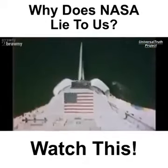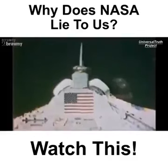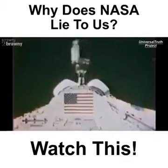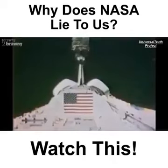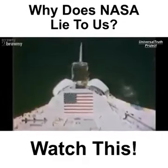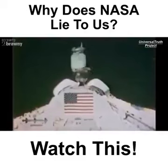This is a picture of the lunar module actually being deployed from the spacecraft. Did you see it in the background? There was a guy in the background, man. I'm not kidding you. You can't deny that that's someone in the background. There's a guy moving in the background.